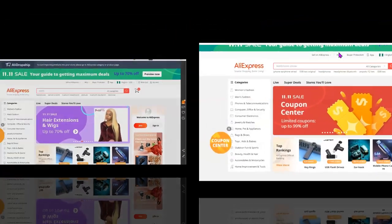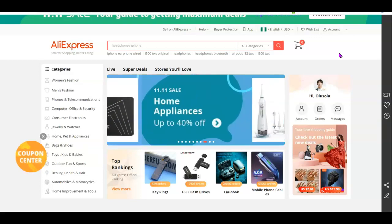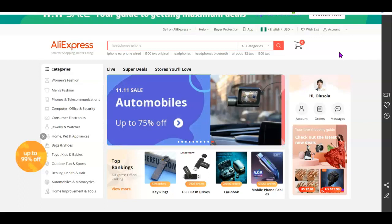Alright guys, so for us to be able to search for these hot selling products, I'm going to be recommending 3 websites that I personally use, and all of these websites are absolutely free. You can get access to hot selling products on these websites without paying any money. So the first on the list is AliExpress.